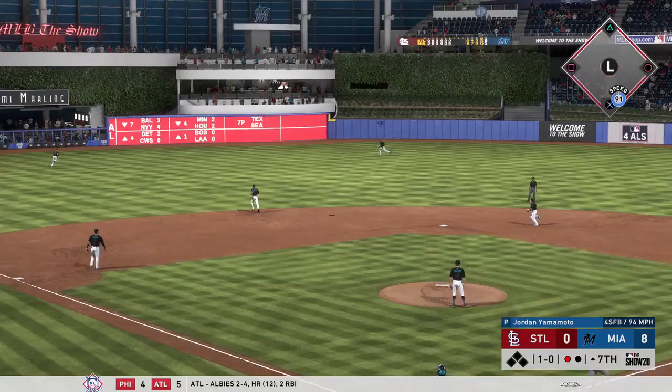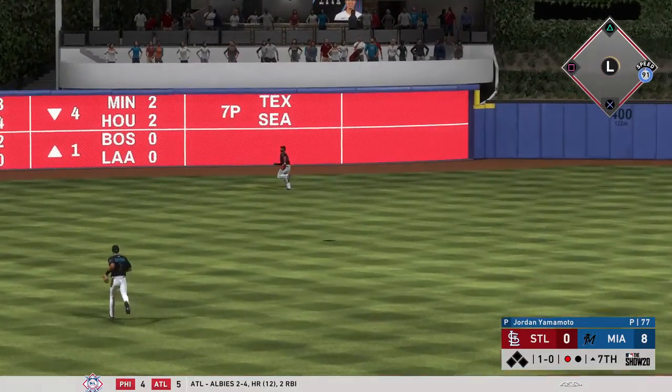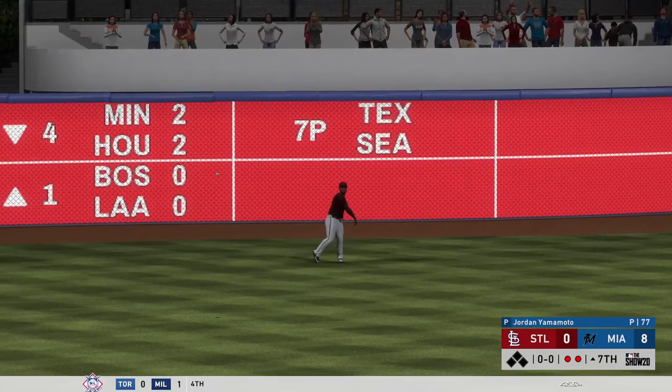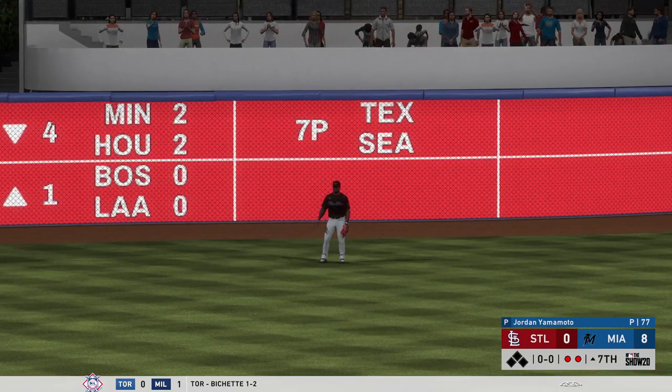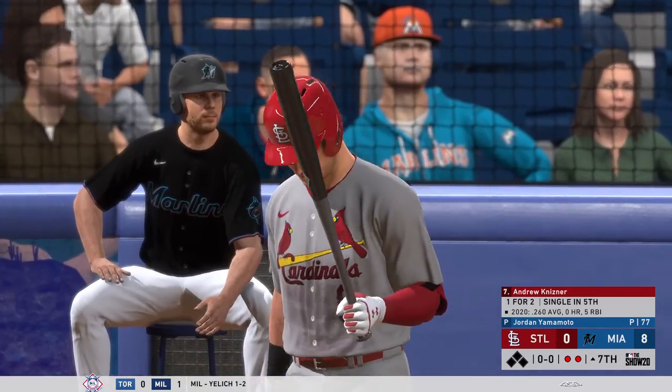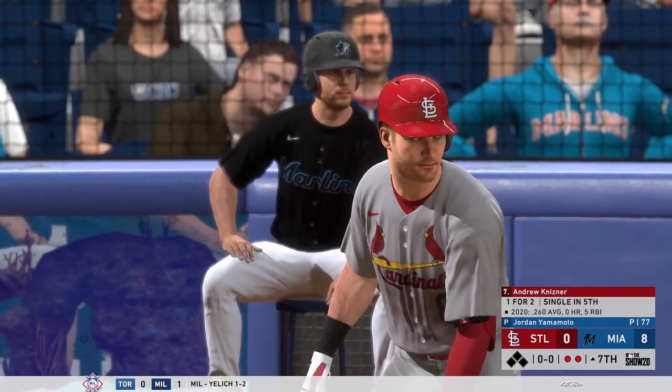This is hit high in the air out toward left center. There to make the play is Puig for out number 2. The catcher, number 8, is now at the plate, Andrew Kisner. He's 1 for 2 in this one.